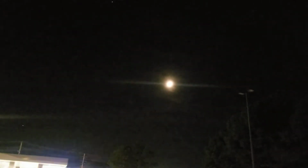We've got Jupiter to the upper left of the moon and Saturn directly above them. I'll zoom in a little bit, see if we can see it. There's Saturn directly above the moon. Tomorrow, the moon's going to be quite a bit closer to Jupiter and should actually be between Saturn and Jupiter.